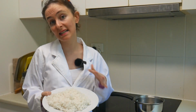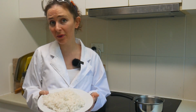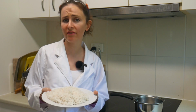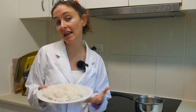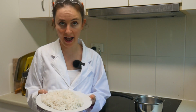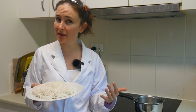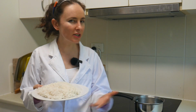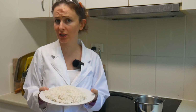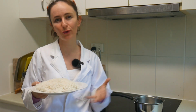Cool grains and potatoes before serving. Even if you leave it on the bench for an hour, this is going to have a significant effect on the development of this network. You can also put it in the fridge overnight or even for an hour. If you see a little bit of water in the container after putting it in the fridge overnight, this is actually a really good indication that starch retrogradation has occurred, as water has been expelled from the network.